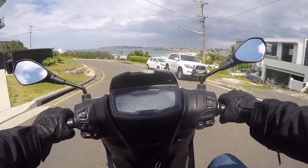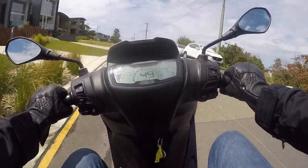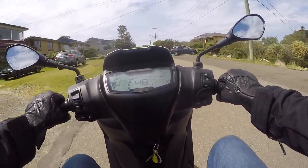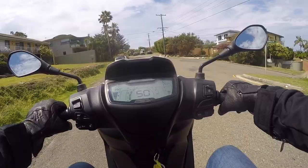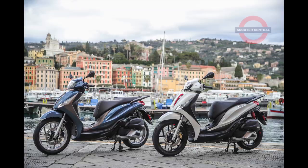The Medley has start-stop technology that automatically turns the scooter off between 1.5 and 5 seconds of coming to a stop. This reduces your fuel consumption and your carbon footprint and allows the Medley to travel at up to 41 kilometers per litre of fuel used. So let's take a quick look at just a few of the features of this very modern scooter.